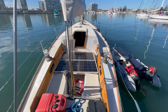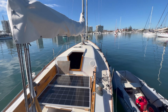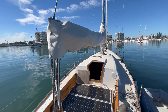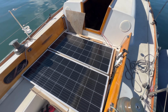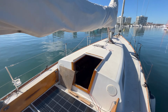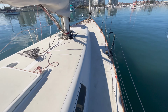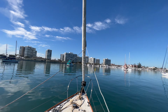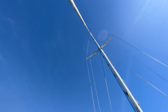Starting at the stern of the boat, we are on the outside. Here is what the deck looks like. There is my boom with a very nice sail cover. And if we step along forward, we can see that there's solar panels on the deck. That will be explained in future episodes. But you can see that the deck of this boat is in very good condition. I even have a jib, a roller furling. It goes all the way up to the mast.